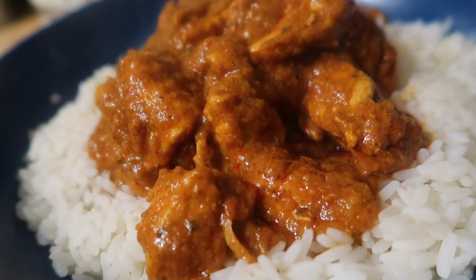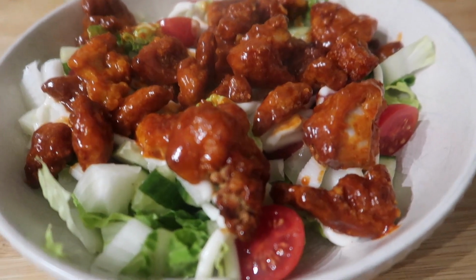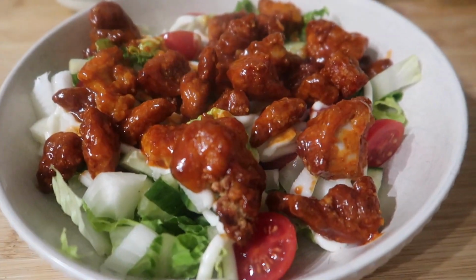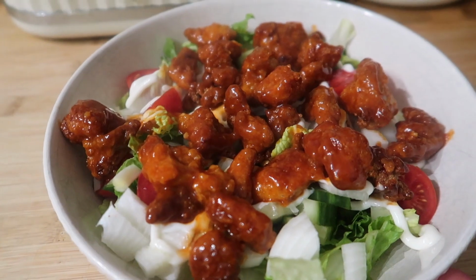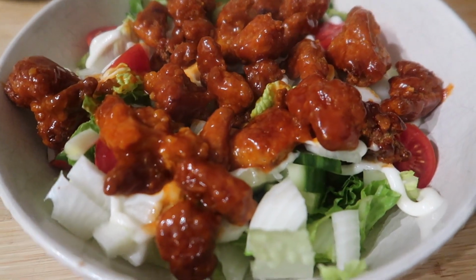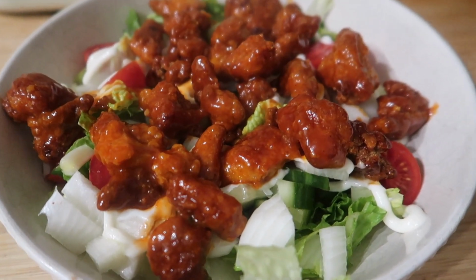Two different tikka masalas. So for tonight's dinner we have got a chicken thigh bite salad. These are the buffalo chicken thigh bites from Aldi. They come as little plain chicken bites in batter, and then you pop them in the oven. I've done mine in the air fryer.